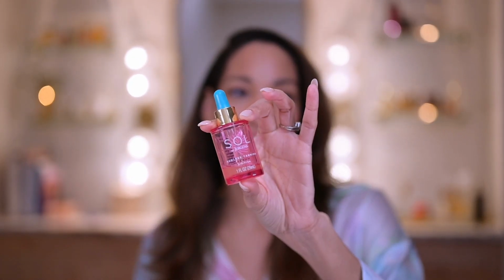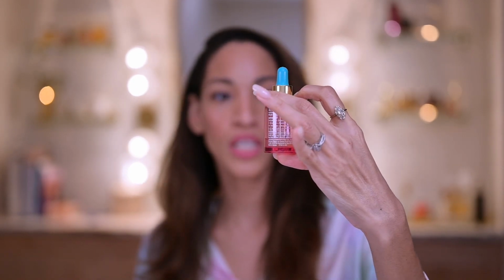Next, we have the Jergens Sol Sunless Tanning Serum. I took a little dibble-dabble last year, if you will, into sunless tanning because I'm tired of being pasty. I miss my natural complexion, my little island girl complexion, but with the facial treatments that I'm doing, the sunscreen that I'm wearing, and my lifestyle, I'm not really out in the sun as much as I'd like to be, or even as I need to be, because the vitamin D prescription is really real.